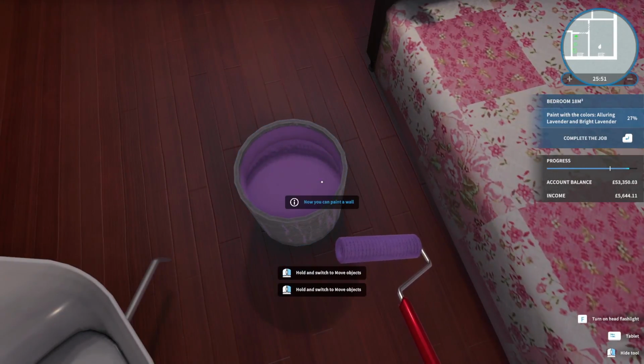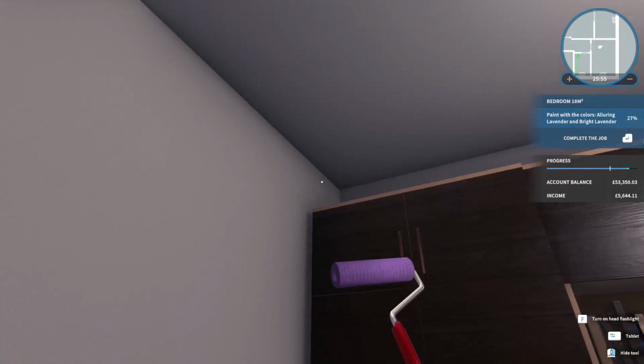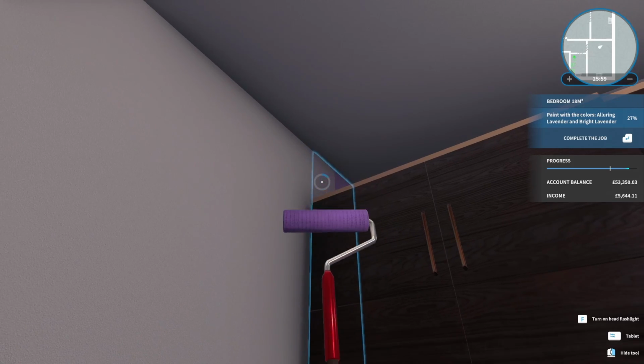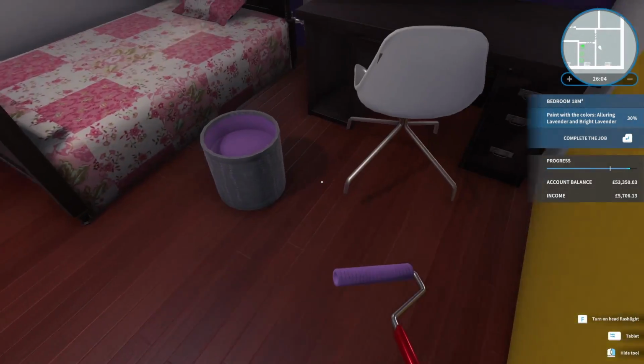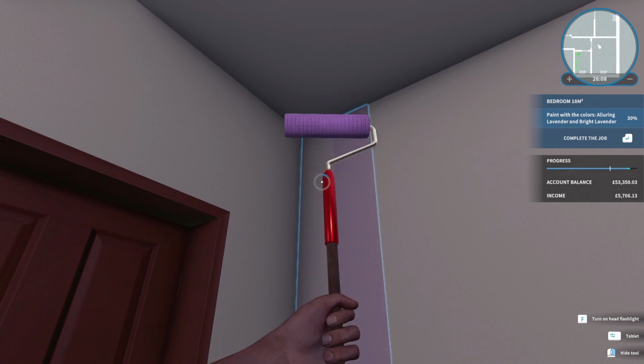If I can get around this paint can again. Come on, jump. How am I going to get into that corner? Ooh, is that it? Is that right in? It is. Wonderful. And get that door closed.